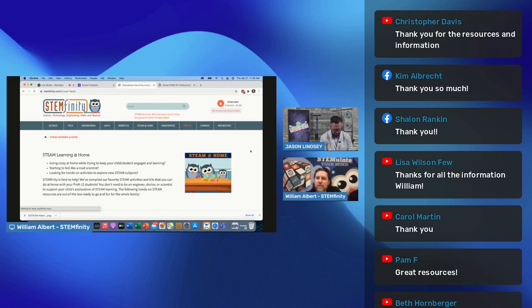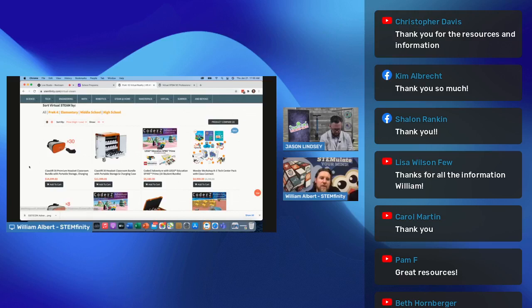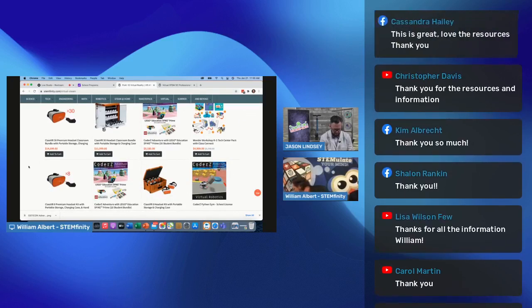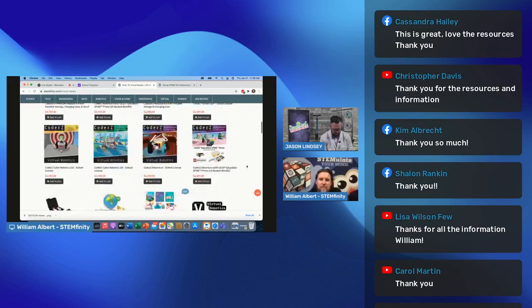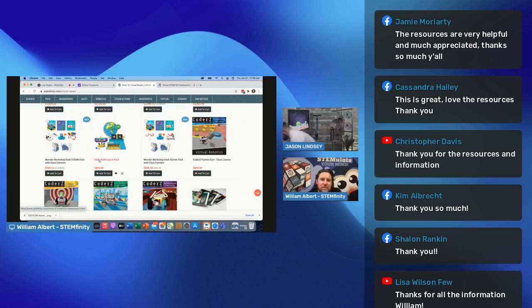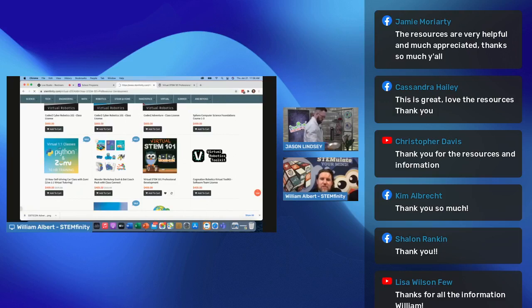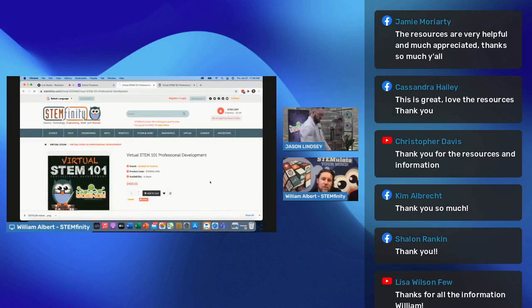For virtual, one resource that's been very popular, besides Coder Z, is Class VR. So we have a lot of different goggles and curriculum to go along with the resources. So there's those to choose from. And keep in mind, these are sorted from most expensive and go down in price from there. So whether it's Shifu, which is basically use an app and you can explore the globe and different parts of the world. And then one new resource, which I think I mentioned earlier, is called Virtual STEM 101.